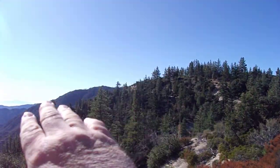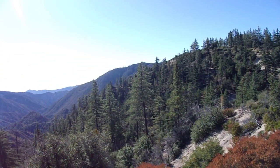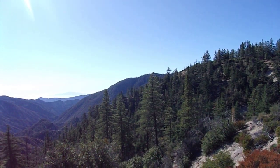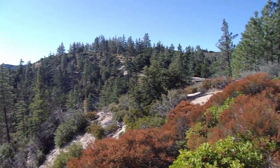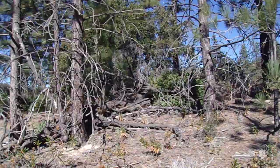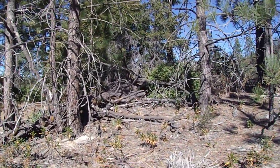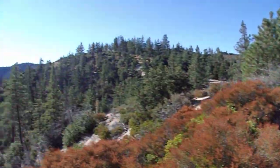But yeah, you can see right here we've got the north-facing slope of Devil's Canyon, and it's an absolutely gorgeous stand of predominantly bigcone Douglas fir, as you can see as it goes down. We're at an elevation of 5,280 feet, roughly a mile high, give or take 20 or 40 feet. The Chilao Visitor Center is at a similar elevation, maybe a few feet lower.